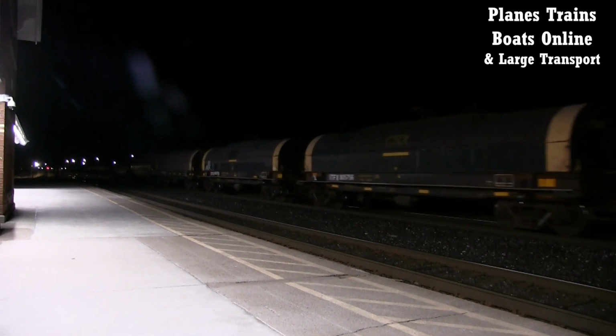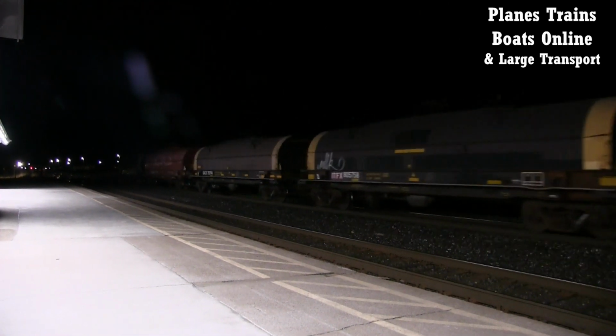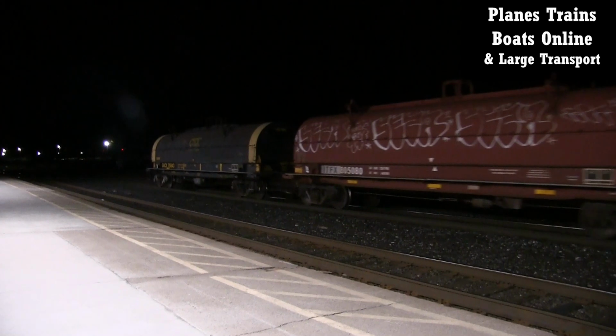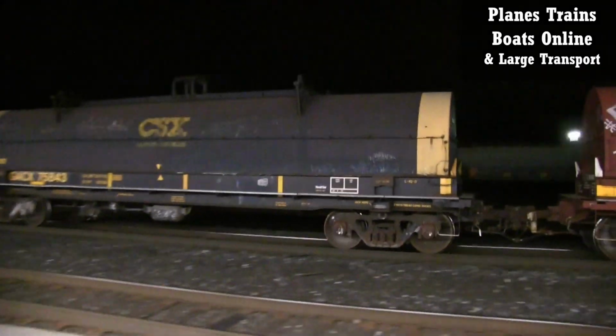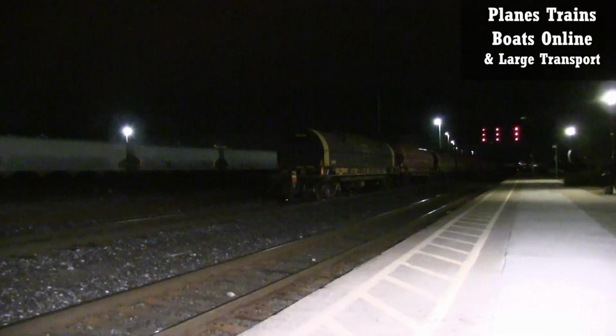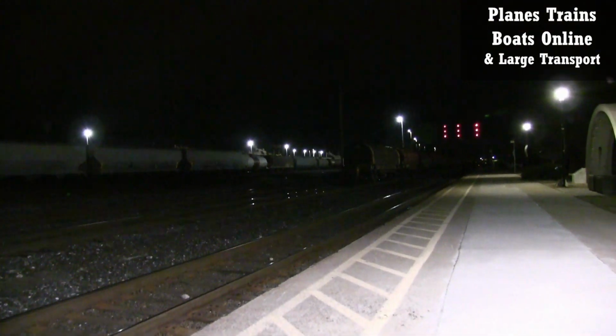These could be all empty. They've got to be all empty then for it to pull that up out of the tunnel. There's no way it'd be a full train. That wasn't that long of a train either, so it's got to be empty. All right.